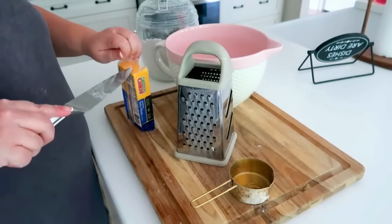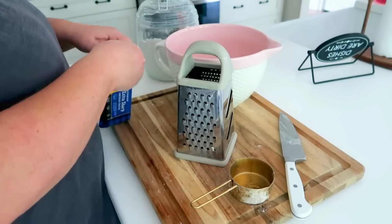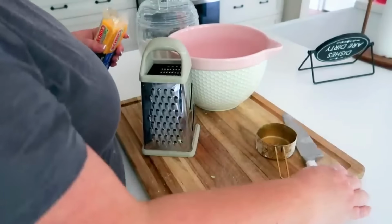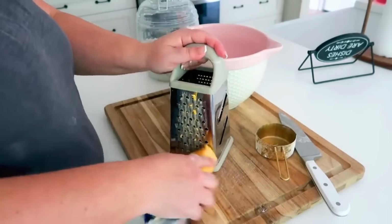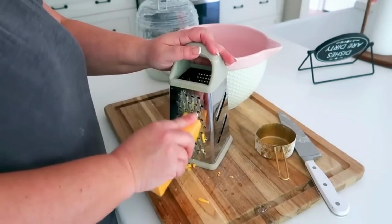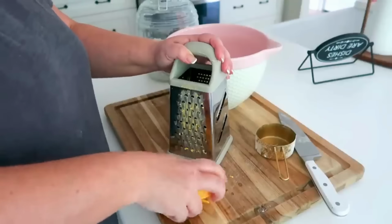For this recipe, you're going to need about 1 cup and maybe 1 1/2 cups of cheddar cheese. Normally I would, I forgot that I whacked my cheese grater. Whoops, real life. Anyway, normally I would use a white cheddar cheese. However, for this recipe, I wanted it to have that traditional cheddar biscuit look. So we're going with the yellow cheese today.